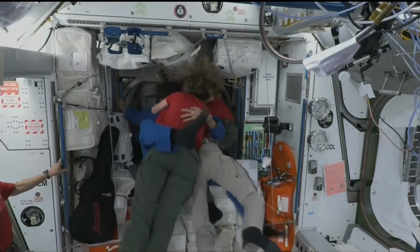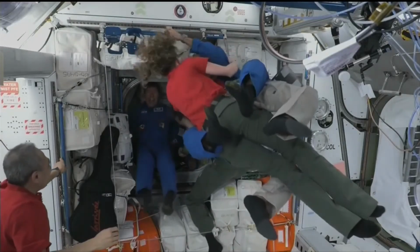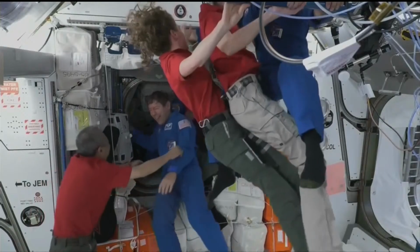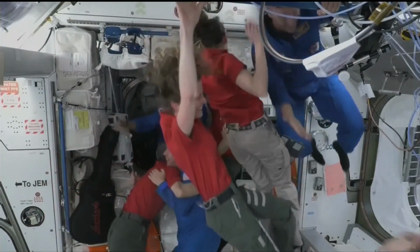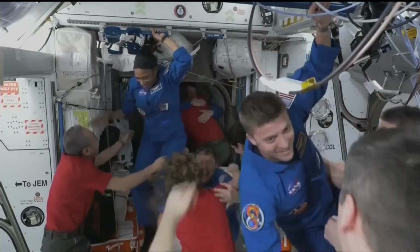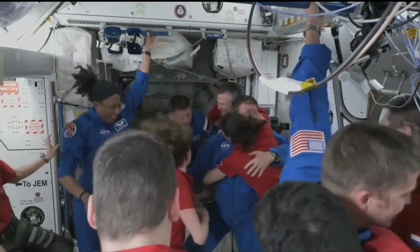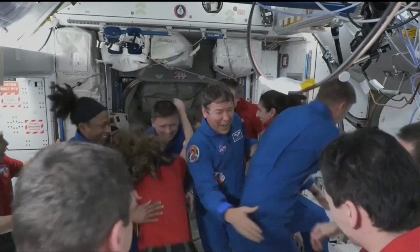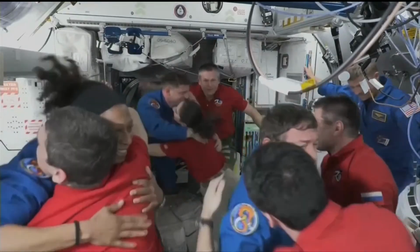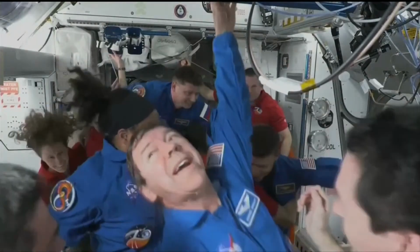And there we can see Crew 8 being joyfully welcomed aboard the International Space Station. First aboard was NASA astronaut Matthew Dominick, followed behind him NASA astronaut Michael Barratt and NASA astronaut Jeanette Epps. And pulling up the end, we have Roscosmos cosmonaut Alexander Grebenkin.